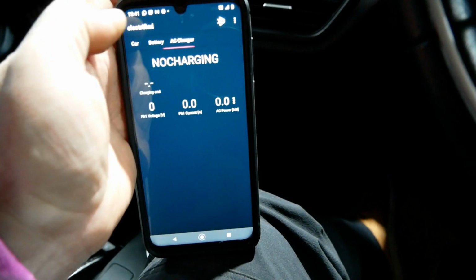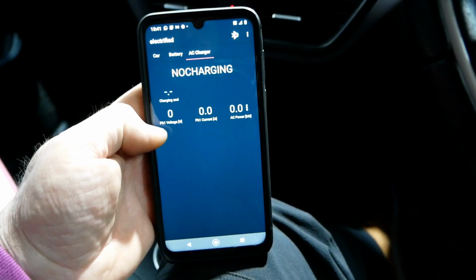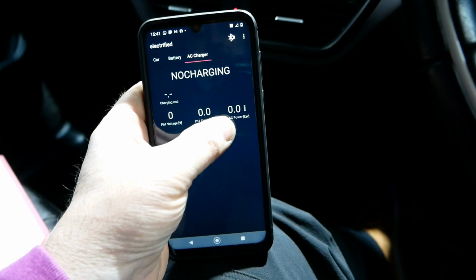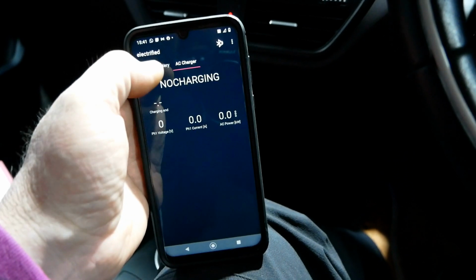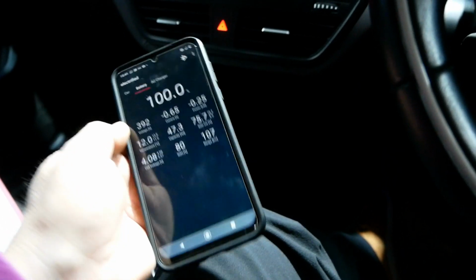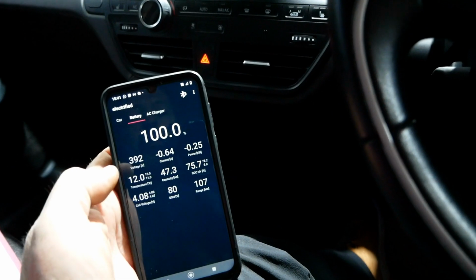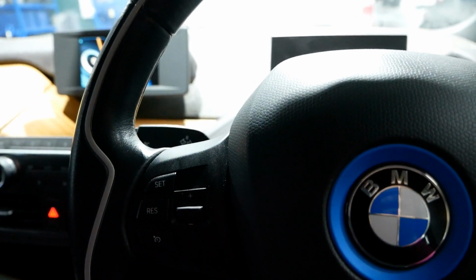I'll just quickly show you the charging screen. When you've got a charger plugged in, it's charging. You can see the current voltage, current and AC power in kilowatts, and you can see the power draw, which is quite handy as well. But finally, we now have an app that communicates with i3s so we can see battery state of health. But as I said, I suspect it's just the same as what's up here on the Kappa Max anyway.